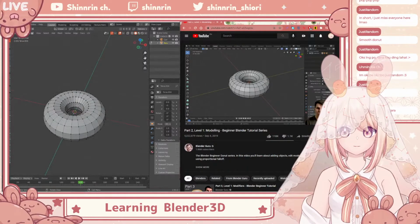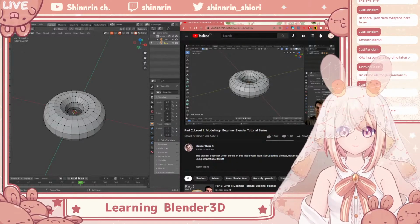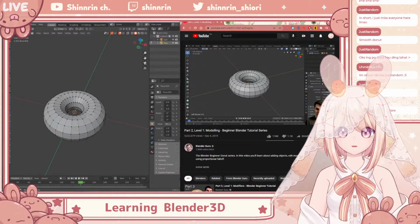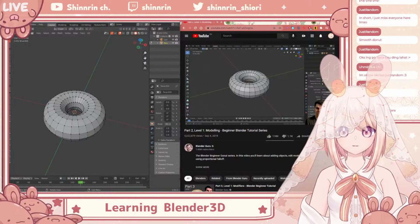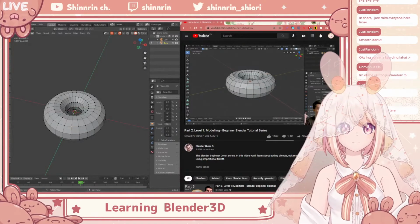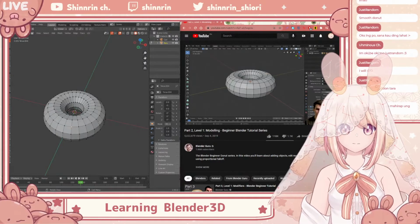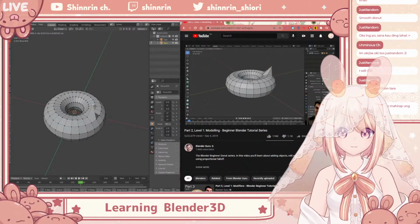Okay. So while in edit mode, you can see that now I'm clicking around. I can click on these little dots here. And each of these dots basically is the shape of the donut, as you can probably guess, right? And if I use the same hotkeys that you remembered from the last one, G to grab, if I was to grab this up, you can see that I would make a spike in my donut.